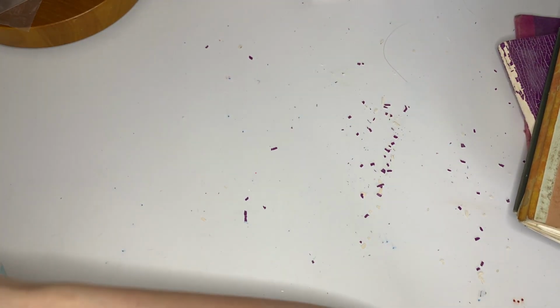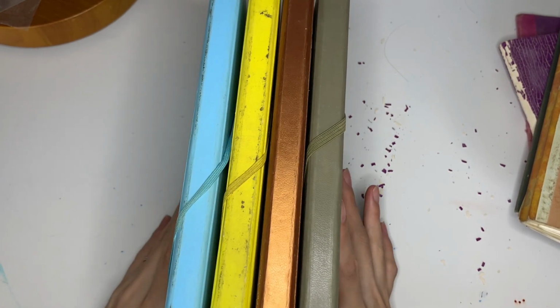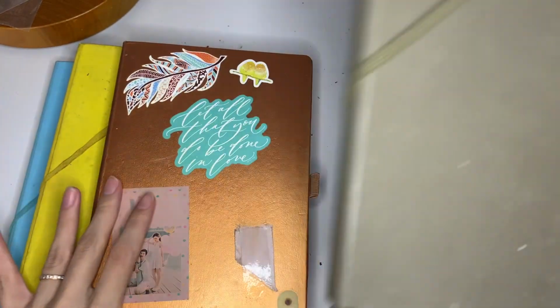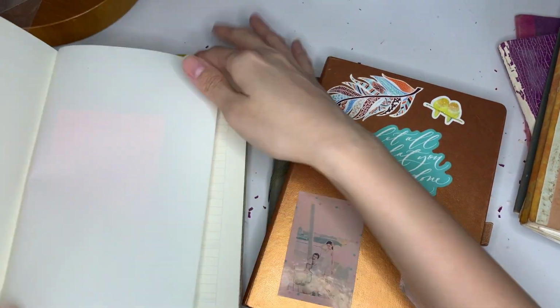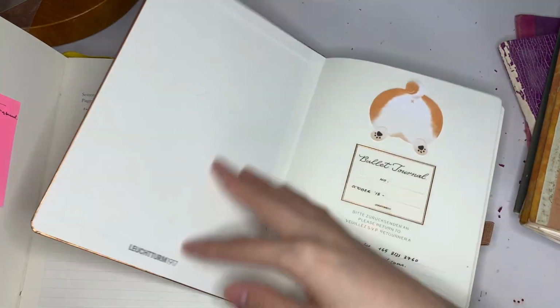Alright, now I need to figure out what came next because I honestly cannot remember. It was terrible, but I cannot remember which one came. Okay, I'm pretty sure this one came first, followed by 2018. This is 2018, but this is September. Yeah, okay, got it.